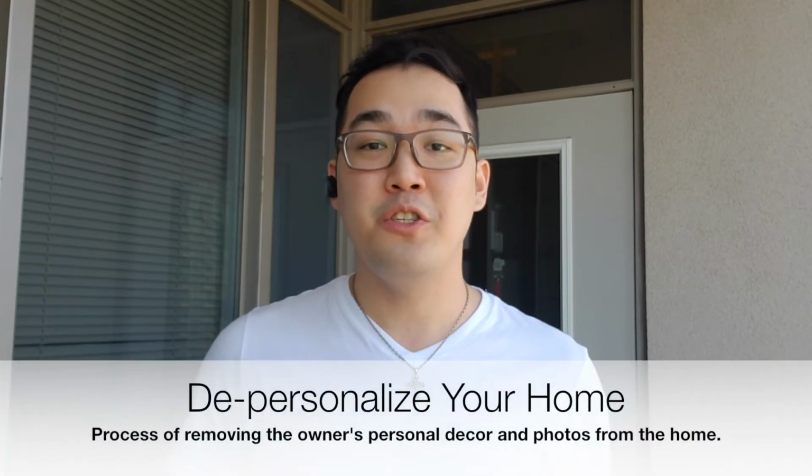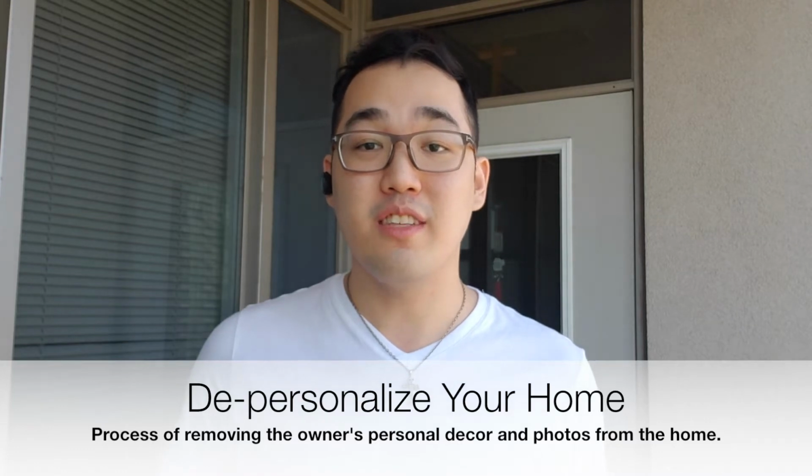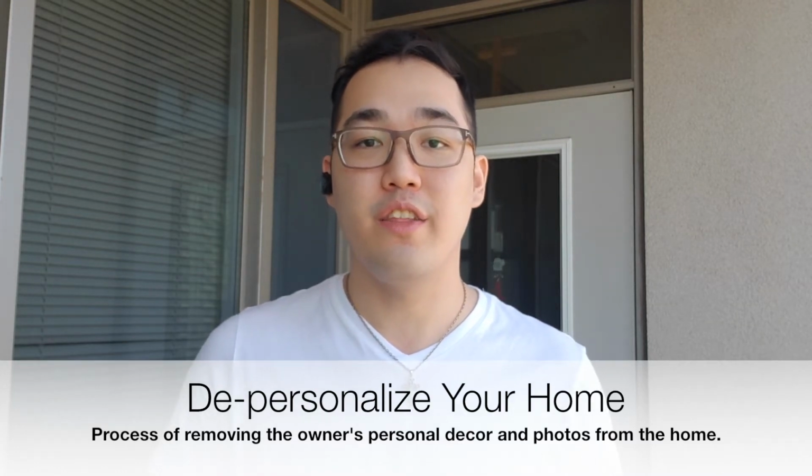One thing that every buyer does is imagine themselves and their family living in your home when they are viewing it. This means that they are imagining how they would personalize their space with their own furniture and decorations, like how they would design each individual room to suit each individual family member. That is why it's very important to depersonalize your home so it's easier for the buyer to imagine themselves living there and personalizing it to their family.